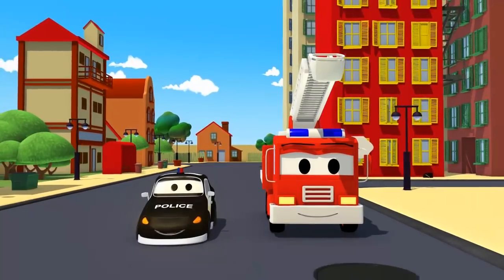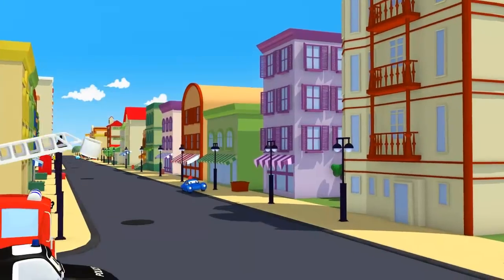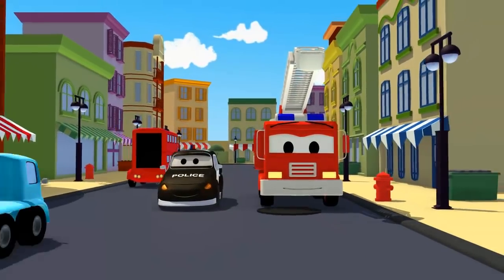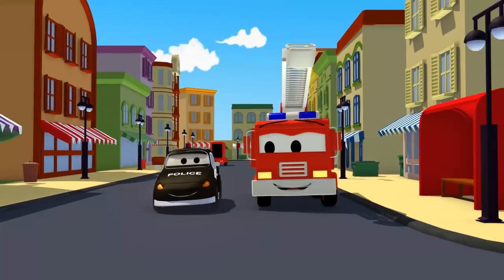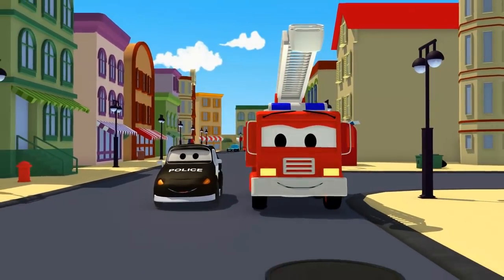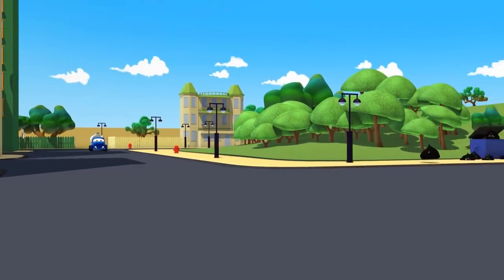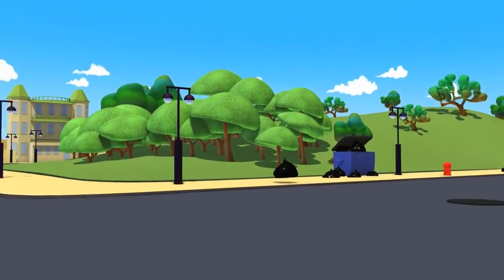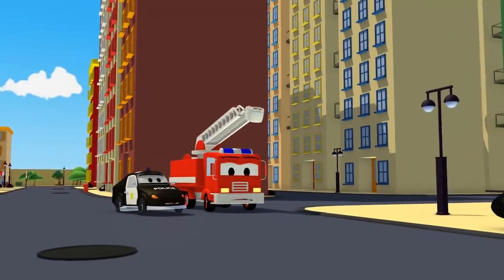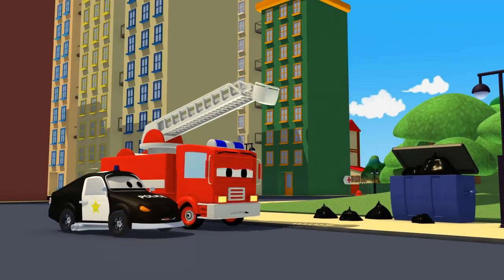Ah, another beautiful day in Car City begins. Looks like Matt and Franck are on early patrol today. Wait a minute, what's all this mess? Let's hope there aren't any more overflowing bins. We should check the next block.